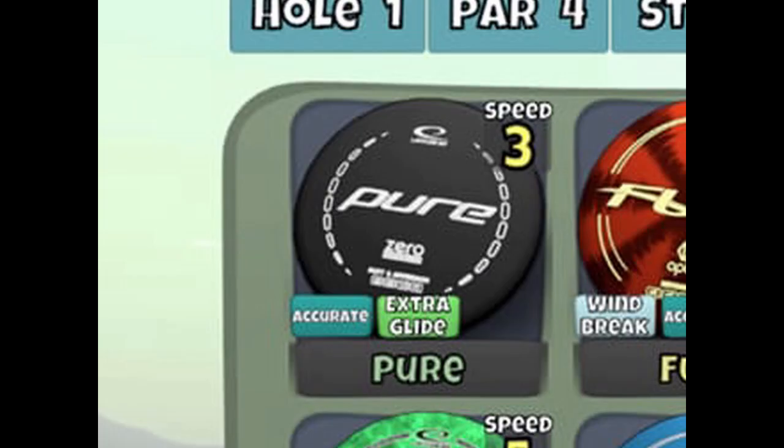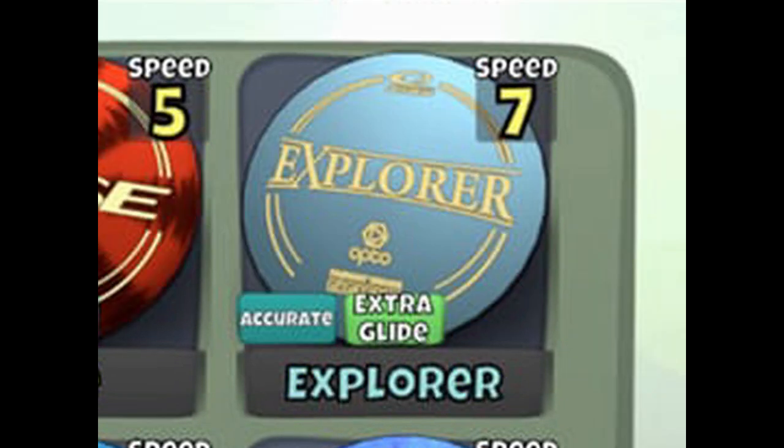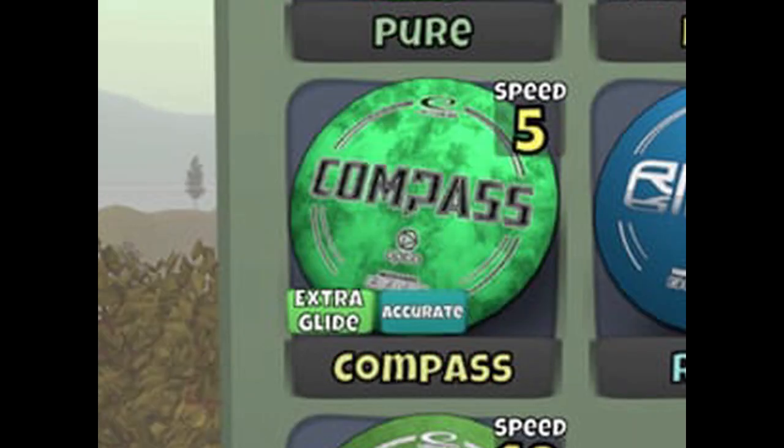But in the meantime, yeah, Accurate Glide Pure, fantastic disc. It's going to be really, really good. The Windbreak Accurate Fuse, that is my go-to for throw-ins, and other people have found other discs that work for them, but it is so solid. Such a straight, amazing disc. Yeah, highly recommend keeping that in your bag forever as well. The Accurate Glide Explorer is a great disc. The Glide Accurate Compass, another really good disc.